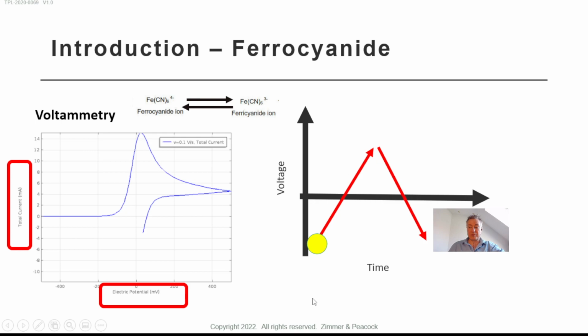So what's happening here is we have a start voltage. In this case, we have a start voltage of minus 500 millivolts. We go up to another voltage. In this case, the voltage is 500 millivolts, and then we return to the original voltage.